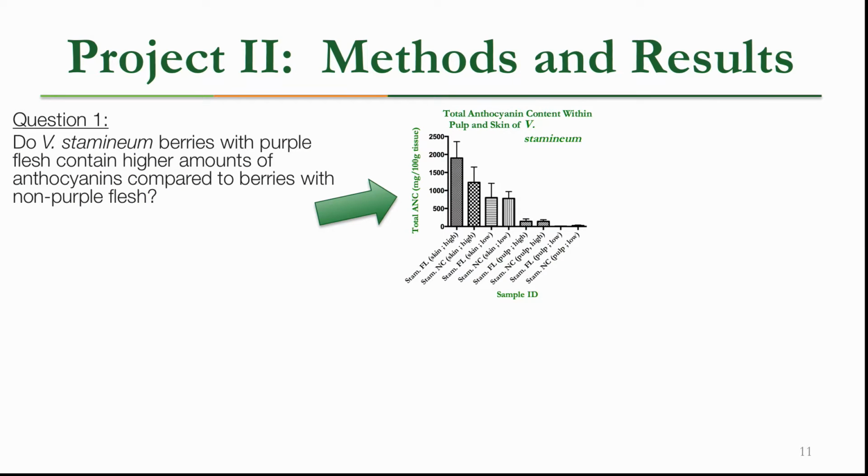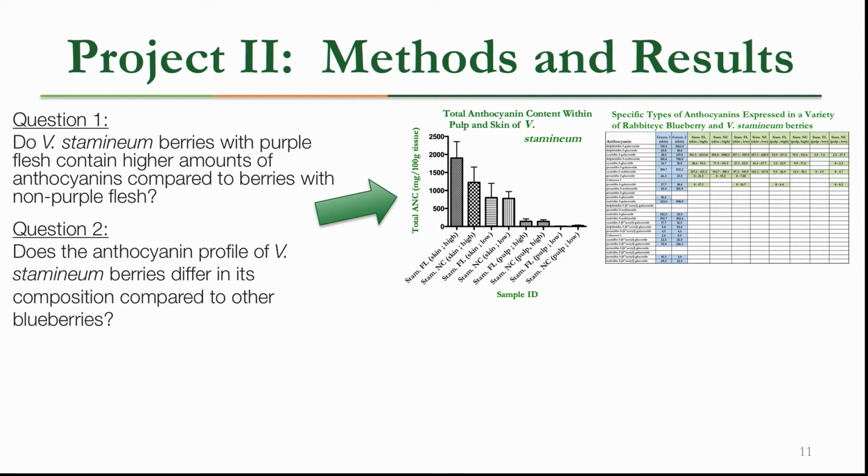As you can see on the graph, there is a higher amount of anthocyanins within the higher pulp within the staminium berries, as compared to those staminium that has less pigment within their pulp. This then leads us to our second question, which is the different amount of anthocyanins within the cultivated berries along with the staminium.